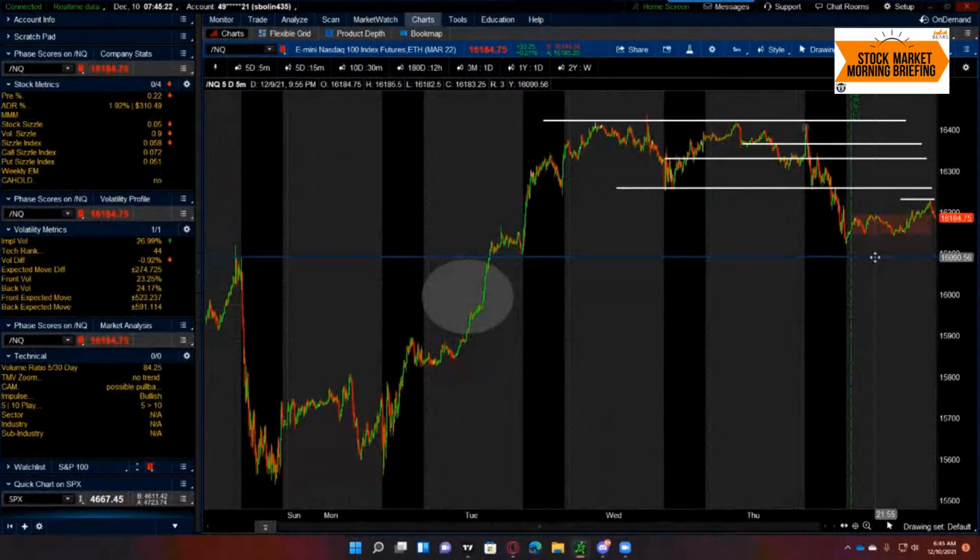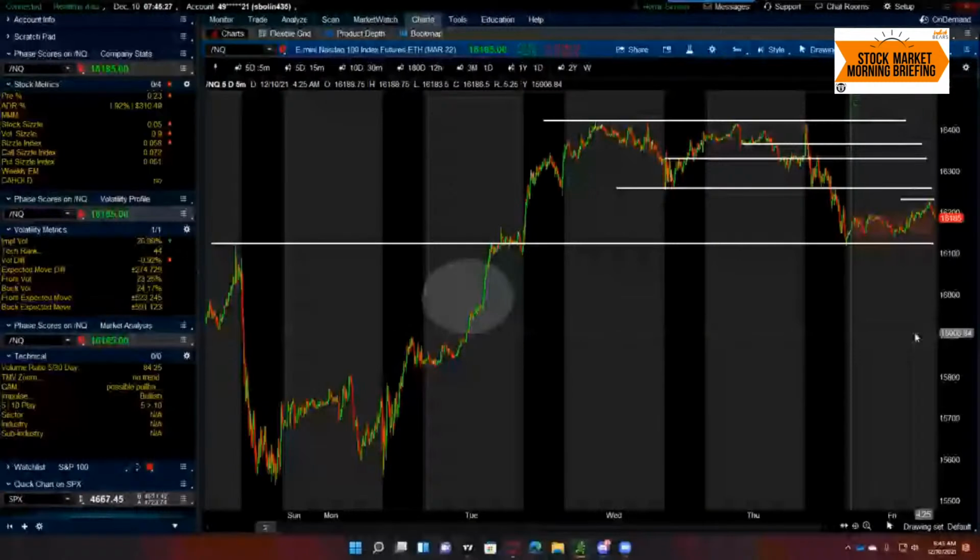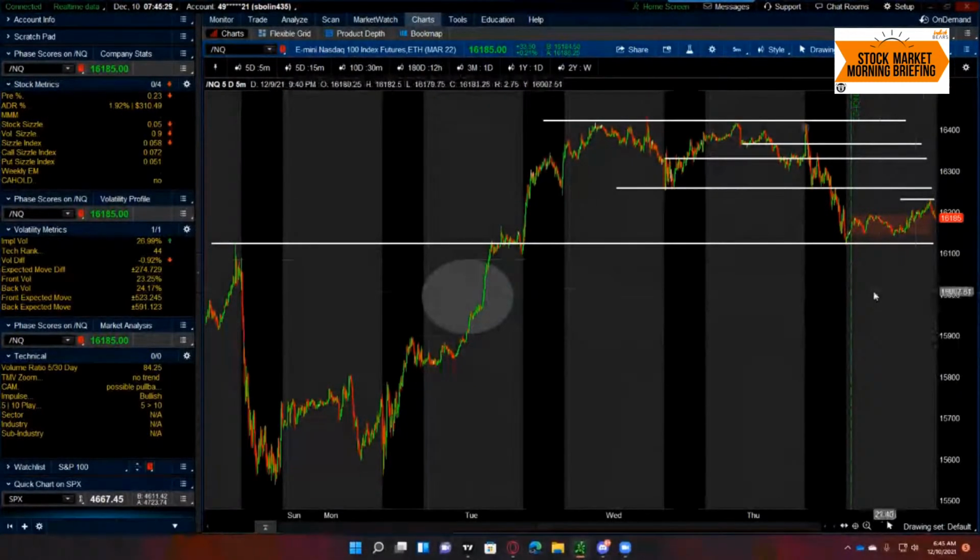So, going from 16,100 to 15,900, a 200-point move would be like dropping a brick in water. Nothing here to slow it down. So, kind of keep in mind, if we break 16.1, it's game on to the downside. There's no parachute to slow it down.